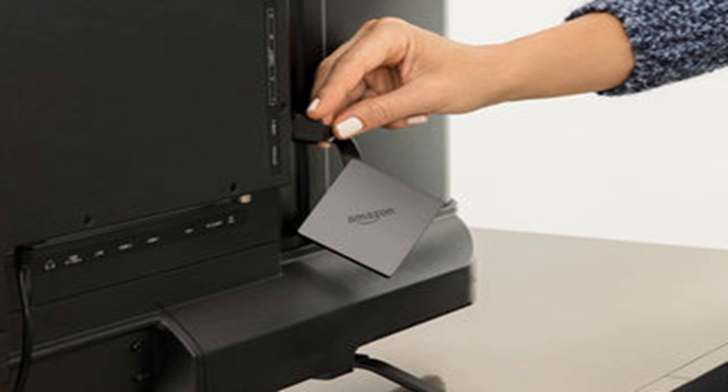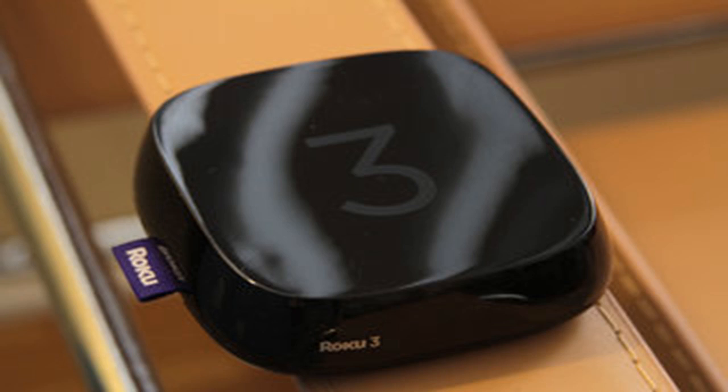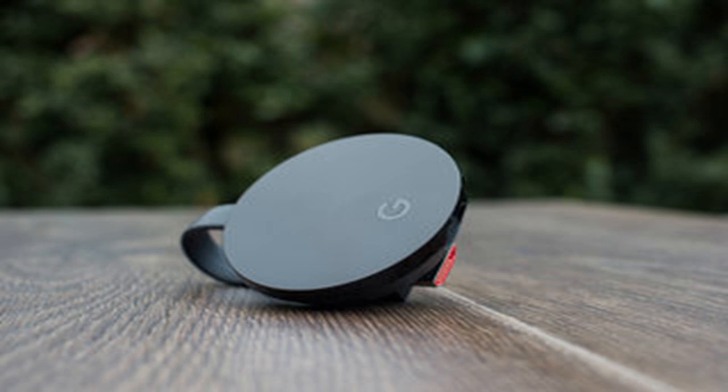BBC iPlayer, ITV Player, All 4 and My5 are present, completing the catch-up foursome. There are also apps for Netflix and Amazon Video. Because Sky is one of Roku's investors, Now TV has a fully functioning application on the box that gives you access to the entertainment, movie and sports packages. The Sky Store app adds access to day-and-date releases for purchase or rental.